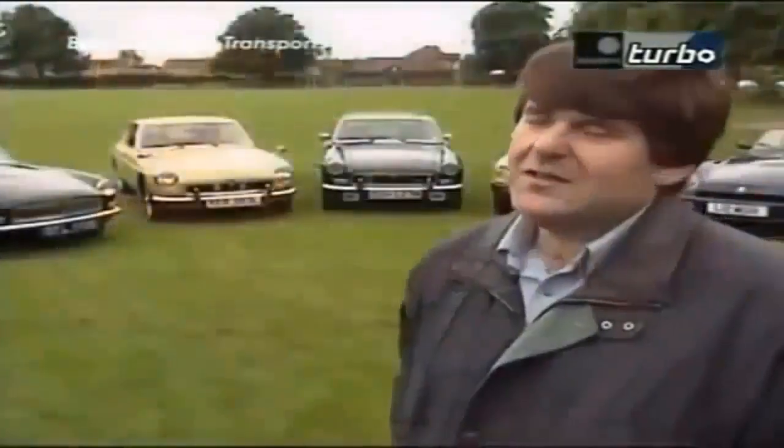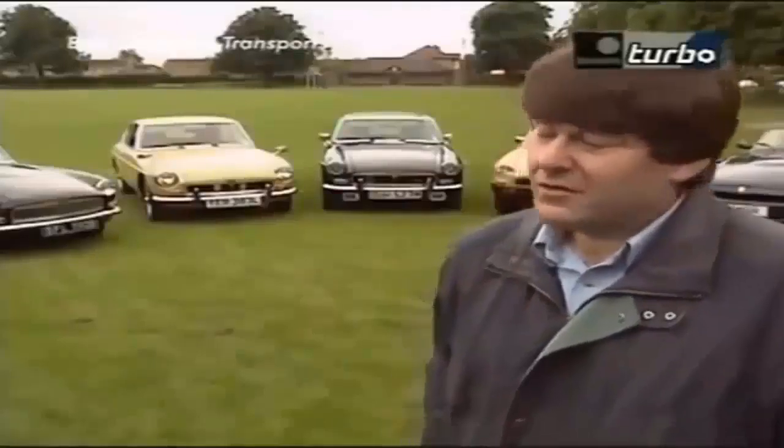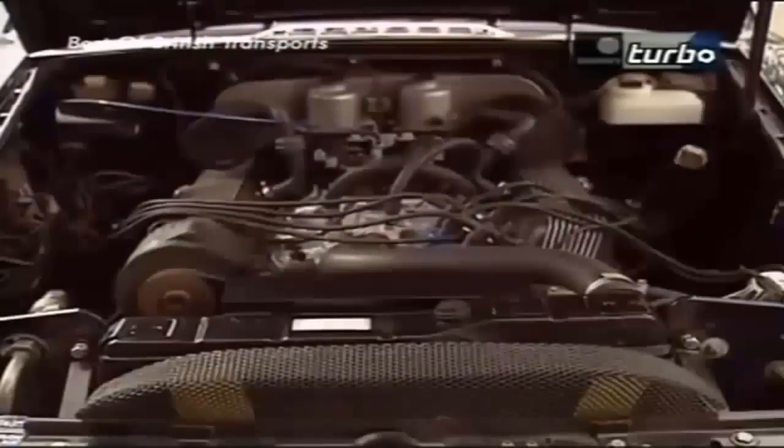The MGB GT V8 was introduced in '73 by British Leyland. The wrong time really. It was right in the middle of the fuel crisis in the Middle East, and petrol was astronomical. People thought that the big 3.5 litre engine was going to guzzle the fuel, which was a bit of a myth really. Driven sedately, you could get 28 to the gallon. Drive it hard and it would drop down to lower 20s. But it was a really stunning performer. 0 to 60 in 7.2 seconds was really quick for early 70s cars.